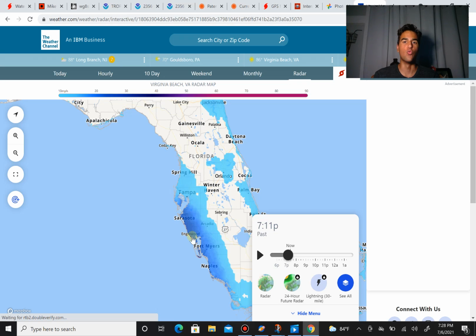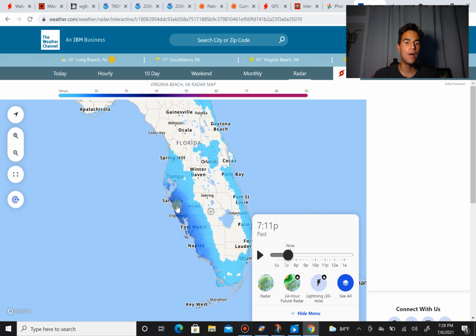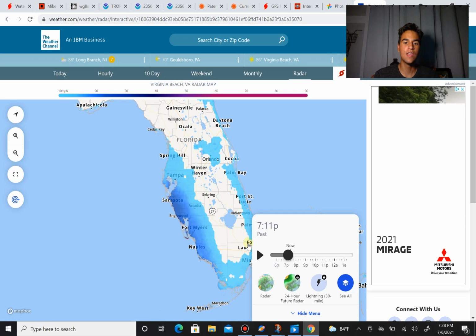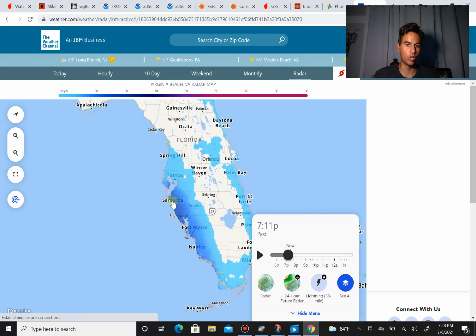Taking a look at the winds right now here in southwestern Florida, we are seeing winds right around 20 miles per hour sustained and going up to 30 along the coast. And now we're seeing those winds begin to approach Tampa, and Sarasota is getting the brunt of the winds now, as we're seeing those winds get very strong along the coast.